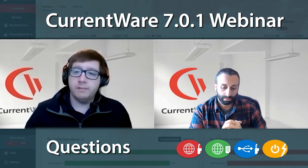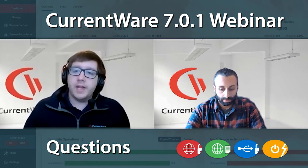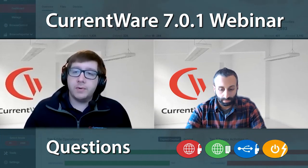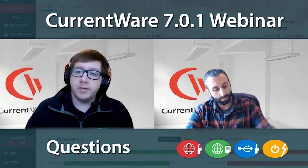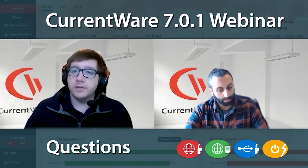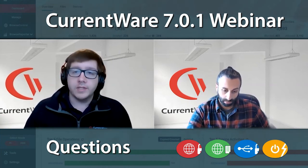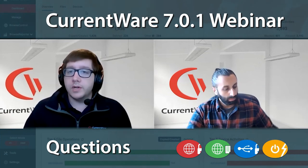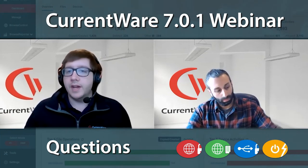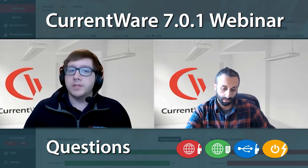Are there any plans for enabling Web Console for non-Windows users? So from an accessing the Web Console standpoint, the Web Console itself can actually be opened on non-Windows computers just with the link that you would generally be using within your network. For example, if your server that you have CurrentWare installed on is CurrentWare, port 8998 usually, you can actually open that on non-Windows computers. It's just working through the web browser.